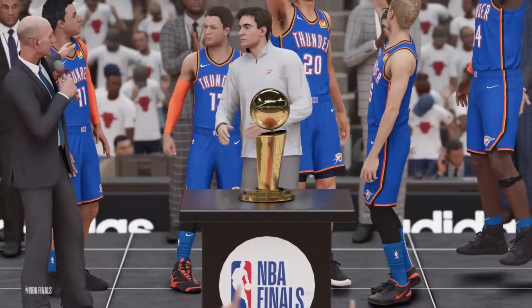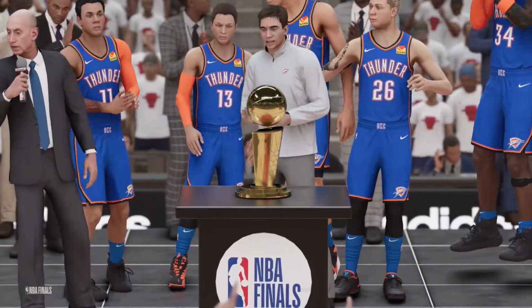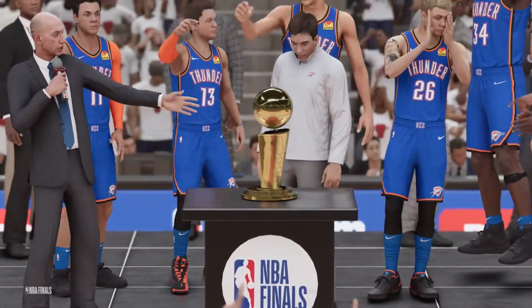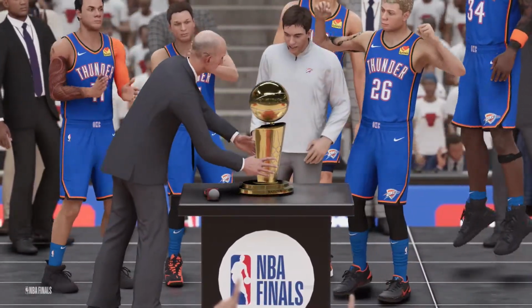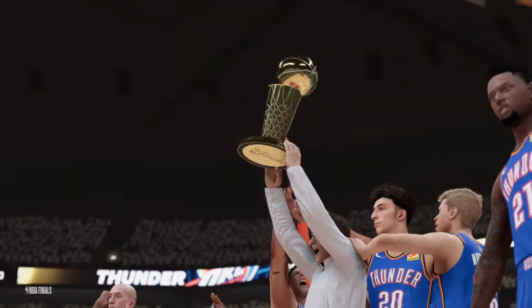The case is off screen. Sorry, Adam Silver. The whole organization, of course, this incredible team. This Larry O'Brien trophy, and I believe this suitcase are yours. And I think I see Chet, even though you can't see his head because he's too tall. There it is. So Chet does not win NBA Finals MVP.